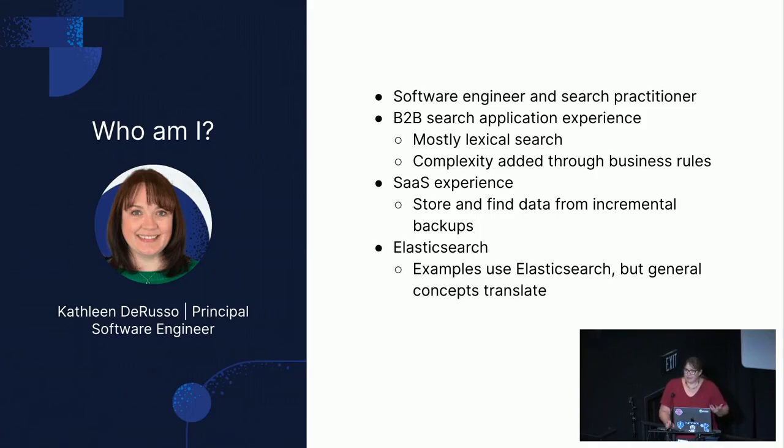And today I'm at Elastic. I'm on the search relevance team here, and it's a really great place to work. Because of that, and the fact that I've also used Elasticsearch since 2.4, and I've always been a big fan of it, the examples that I'm going to be using are all from Elasticsearch. But a lot of the general concepts should translate even if you're not using Elasticsearch, even if the implementations might look a little different, the terminology, things like that.